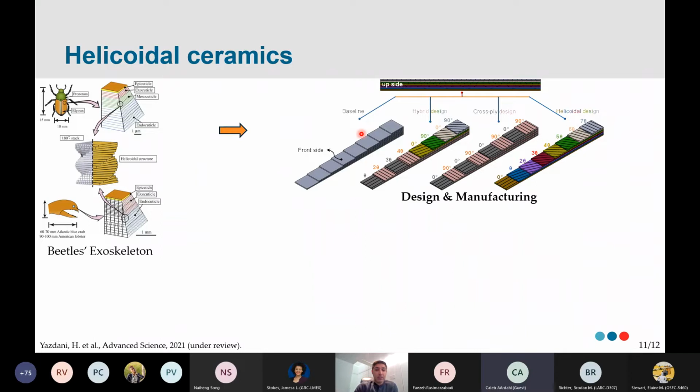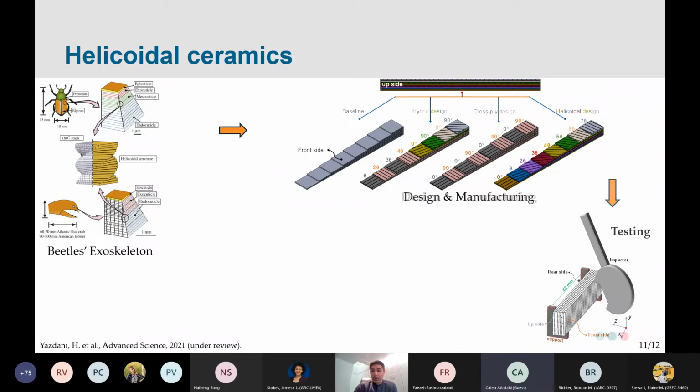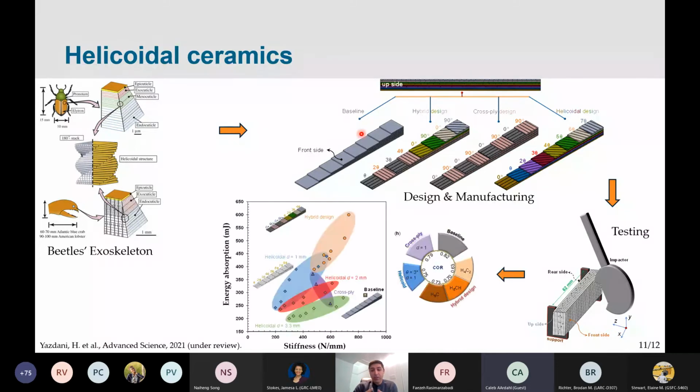And after the manufacturing, with the same manufacturing method that I showed you, we performed Charpy impact tests, and we show that the hybrid design, the design that exactly mimics the beetle skeleton, with cross-ply at the bottom and helicoidal at the top, can improve the energy absorption of the structure. So again, you can see that we really can control the stiffness. We can look at the application, choose the energy absorption, and also choose the stiffness of the system that suits our applications.